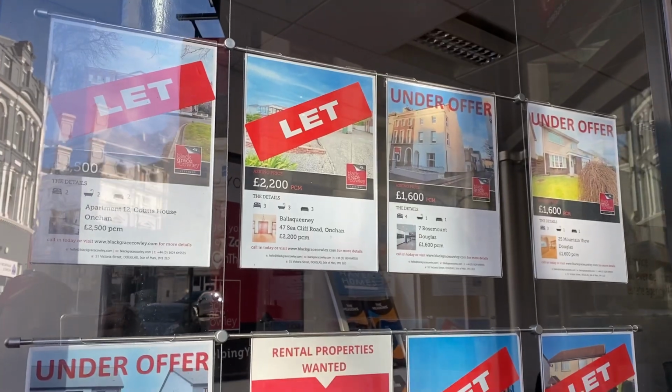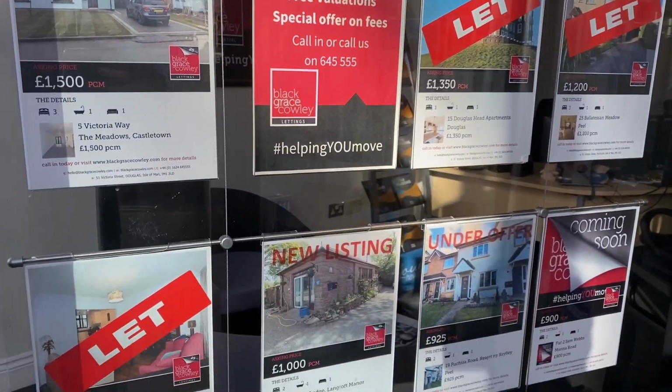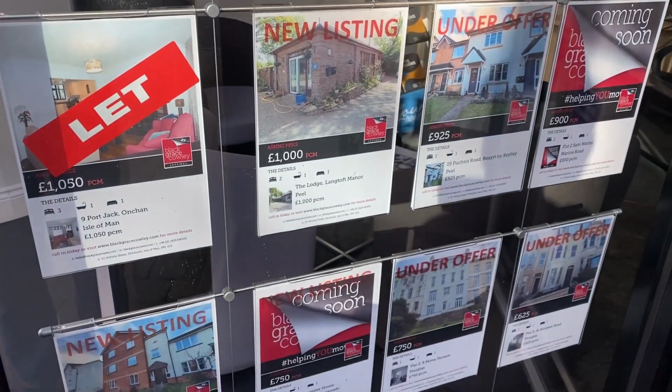There's quite a few properties there. It can be difficult to get them, especially if you have kids or pets. Unfortunately, like everywhere else, you're going to have additional problems with that. Some landlords don't like it, which is stupid, but there you go. The island is in big demand, so there is a high demand on property to rent and to buy. If you want to rent a house here, there's quite a few available, probably more than there are apartments. But prices for anything decent are starting at, I would say, around £1,000, and then the sky's the limit.